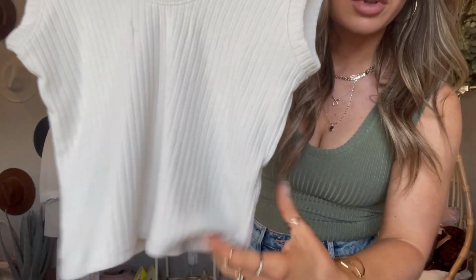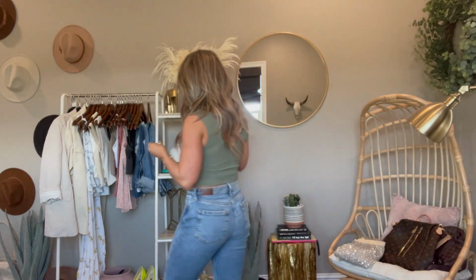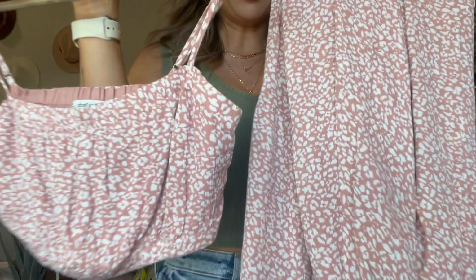Do you see? It's like this really pretty ribbed. Super lightweight. I got an extra small in both. Let me grab the black. I just washed it, so let me grab it. Okay, and here is the black. Again, super cozy, super comfy. I got these in an extra small, fit true to size. So they're like the perfect cropped length. I really like these.